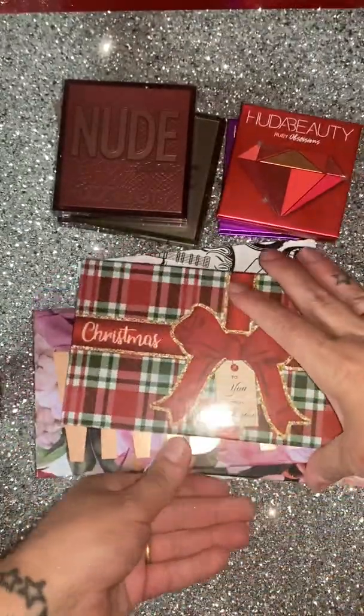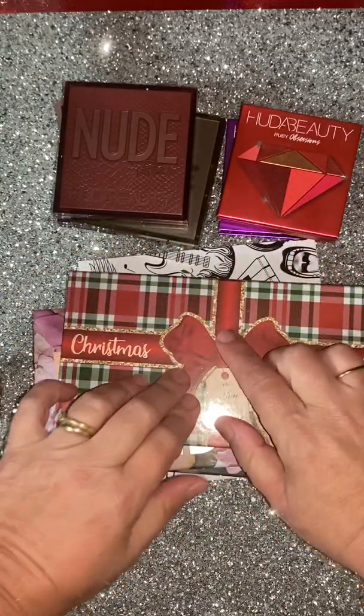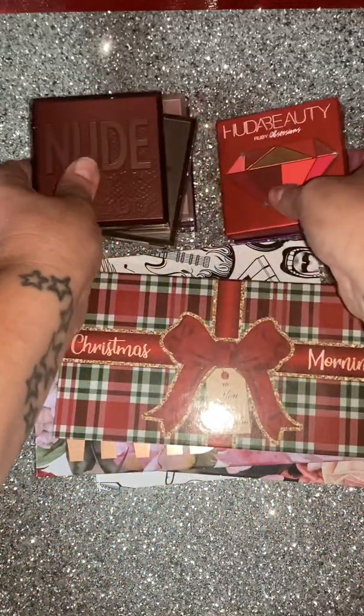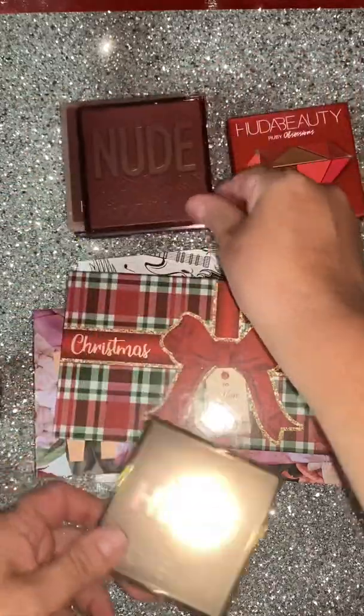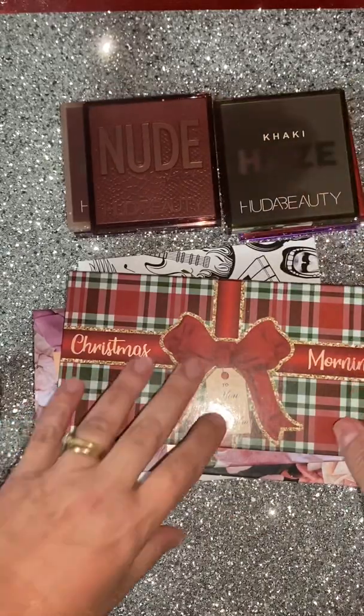But yeah, Give Me Glow I would rate much higher than Huda, unfortunately. I'm even thinking of kind of selling these. Apart from the khaki one, I'm thinking of selling the rest. I may keep this one. We'll see how it goes.